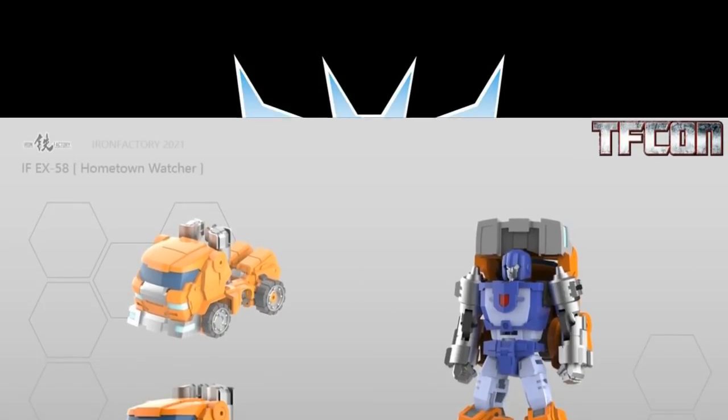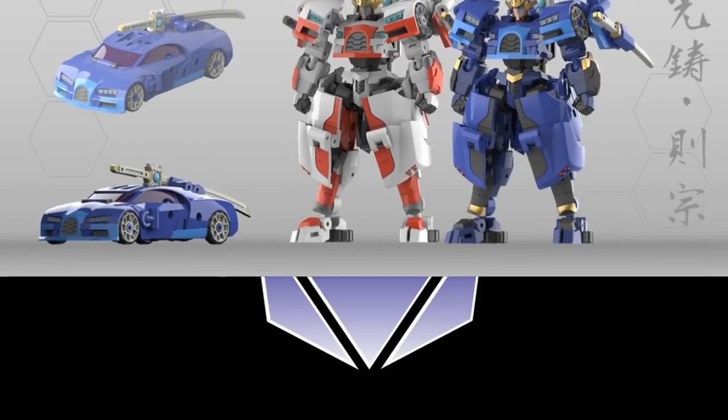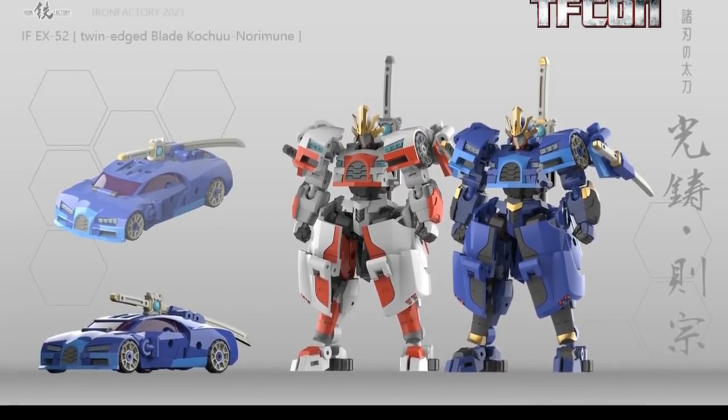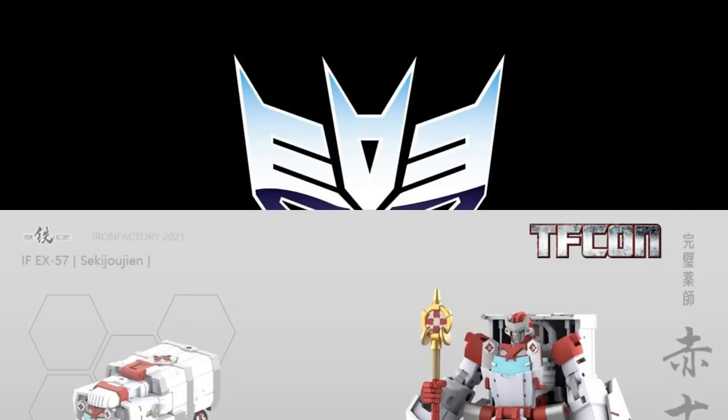Here we go with the Hometown Watcher, or what we know as Huffer. So there he goes, and definitely a stylized take on Huffer. Way different. They take the G1 and keep it G1-esque and give it some style. Here we go with, I don't know, 8 of these different versions of this samurai warrior kind of thing, and it turns into a car. So it's cool, it's interesting if you're into it. They've got a bunch more of these.